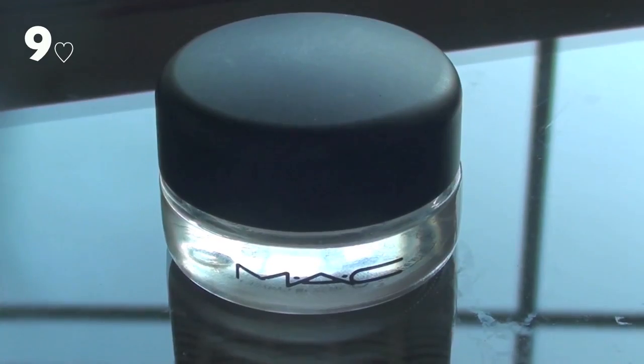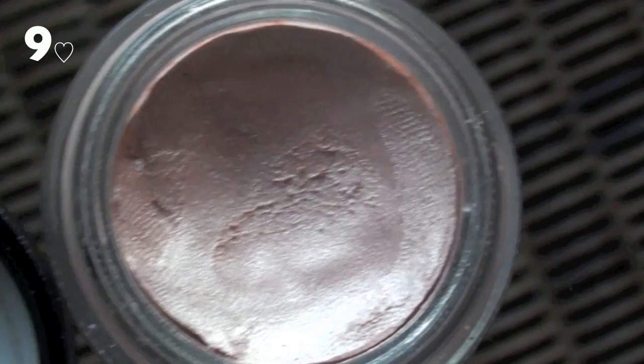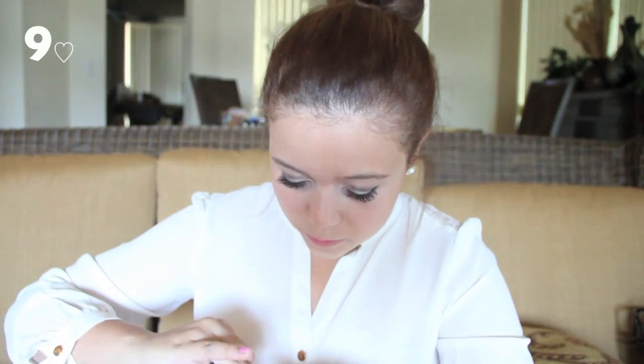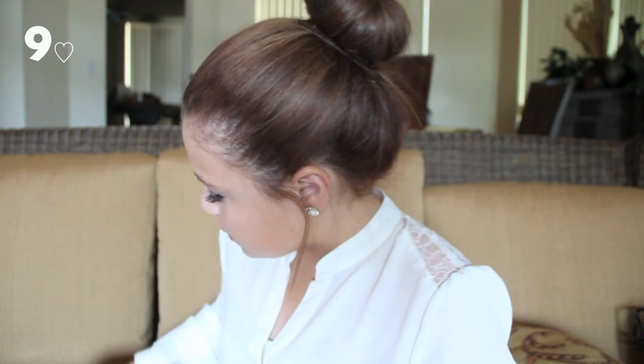Number 9 is my MAC Paint Pot in Bare Study. Oh my gosh, this is the love of my life. It's such a pretty champagne-y color. A different base that you could use is probably the Benefit RSVP. That's one of my favorites too. Don't look at the background, we're moving. But it's just champagne-y and I love it. You can get this from MAC, and you can get these from Sephora.